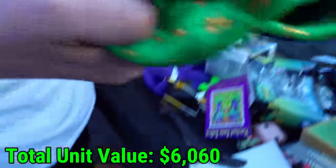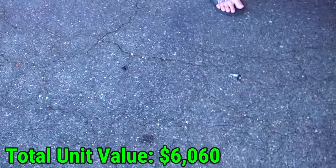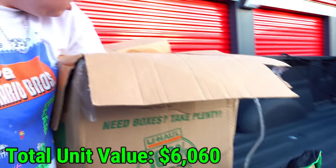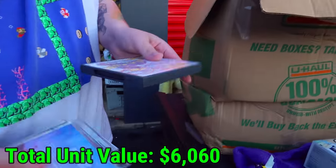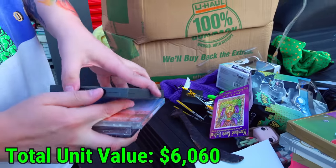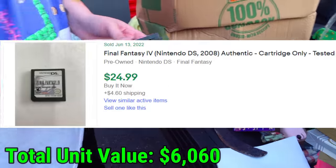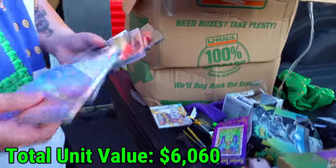This is just, what the heck is that? I don't even know what just came out. Little pieces. I don't even know if this is a leprechaun thing. Yeah. Pokemon White Version 2. You think that one's in there? This one feels a little heavier. Final Fantasy. I guess we'll take that. I'm waiting to find the actual DS now. It's gotta be in here.